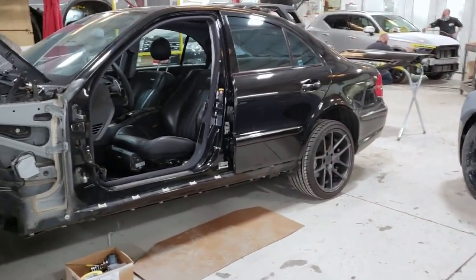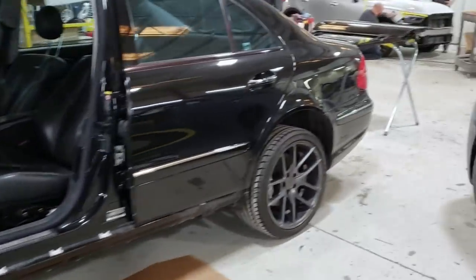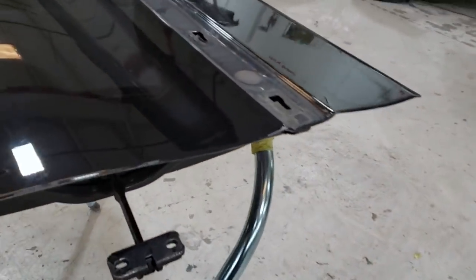But Ted had to take off that front left door in order to remove our damaged fender and in order to properly repair this door. As I'd mentioned, there was a little bit of damage in the door, and I'll show you that up close. It's really minor.